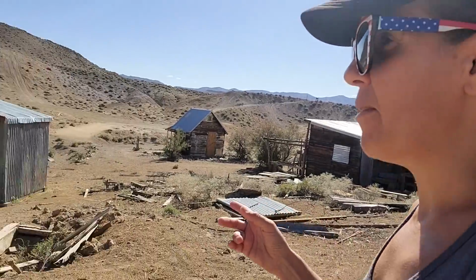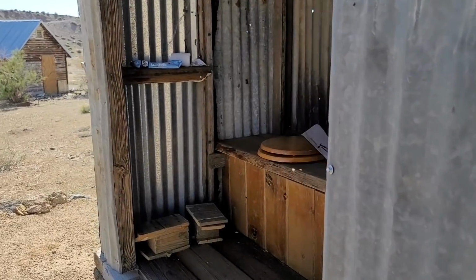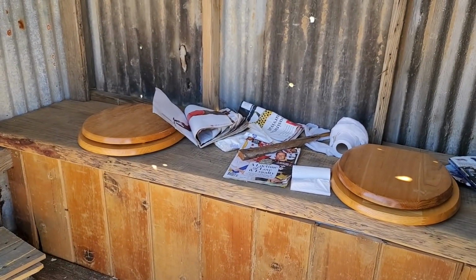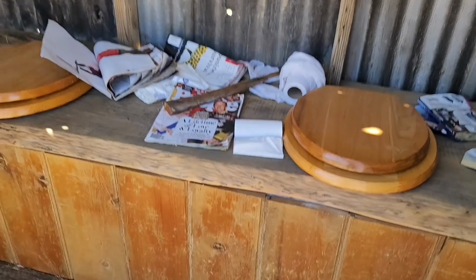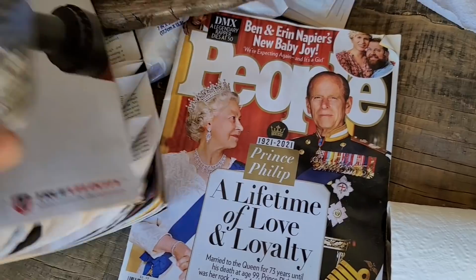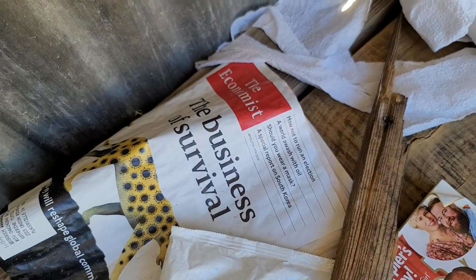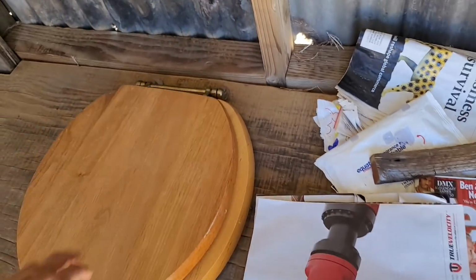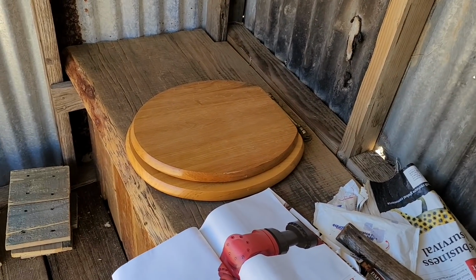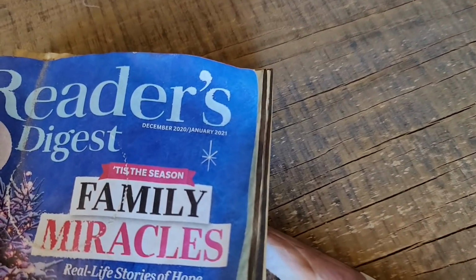Okay, looks like an outhouse here, and I gotta take a tinkle anyway, so might as well go check that out. Gotta be real careful in here because it's probably full of bugs and snakes. Oh, there's no door. It's open air. Oh, stop it. Look at this. People magazine. Oh, it's new. It's Prince Philip dying. That didn't happen too long ago. Okay, well, I'll have quality reading material while I'm taking a tinkle. The Economist. Classy. I'll spare you the details, but I will say, look how nice the toilet seats are. Brand new toilet seats. Real nice. Look, Reader's Digest. I didn't even know they still made Reader's Digest. 2021. Wow.